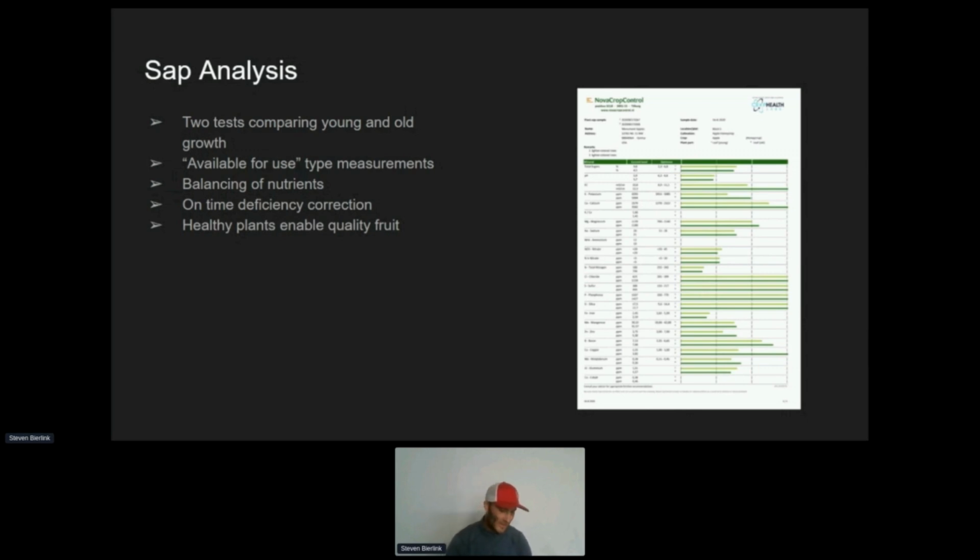So the products that we use on a regular basis, most of them are really expensive. And so being able to get these sap tests and see what's actually available, we're going to be able to fine tune what we're doing a lot better to make sure we're putting on the things that we should be putting on, and only in the amounts that are necessary. Again, the side effect is cost savings.